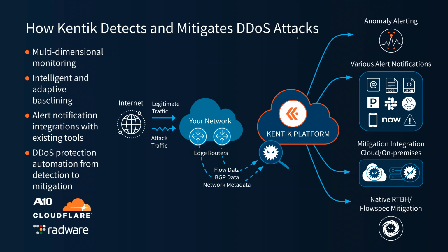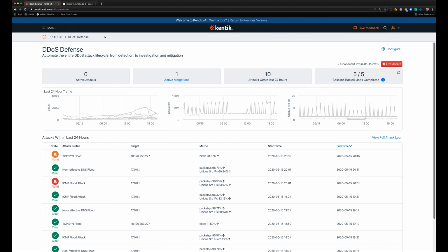So we can act as the detection engine, see that attack take place in the network, and then automate the mitigation of that attack. All right, I'm going to flip over to another tab, and we'll do a quick demo of how the Kentik Detect platform can be used to detect and mitigate DDoS attacks in your network. So this is the DDoS defense workflow that we have within the Kentik Detect platform.